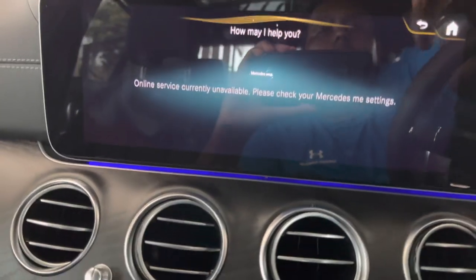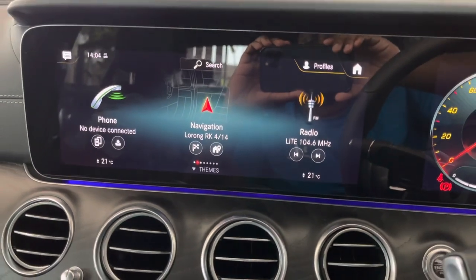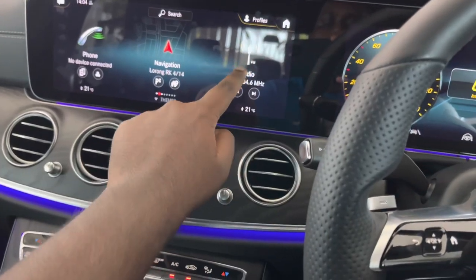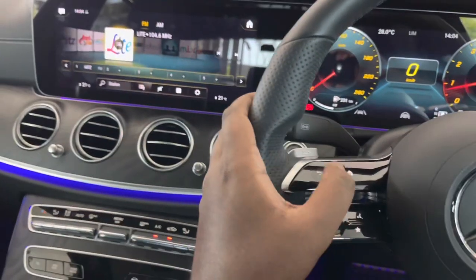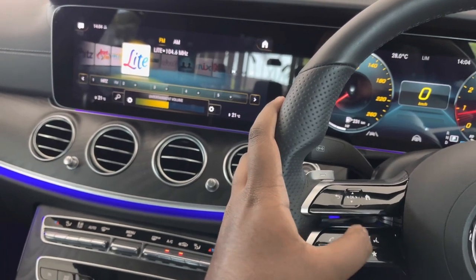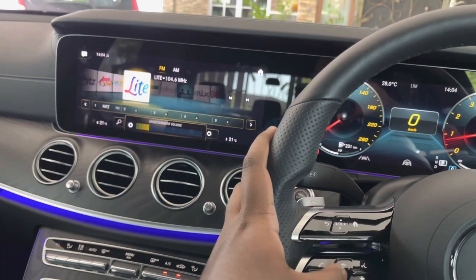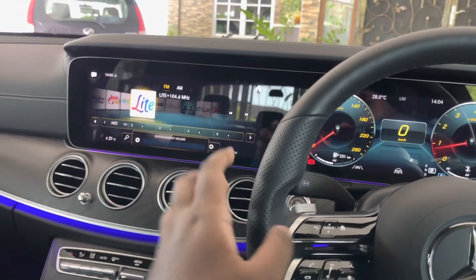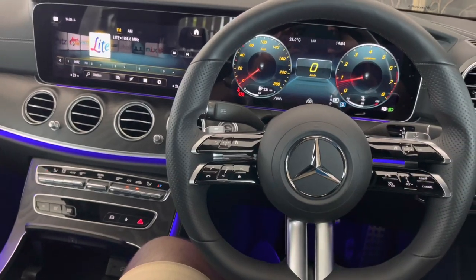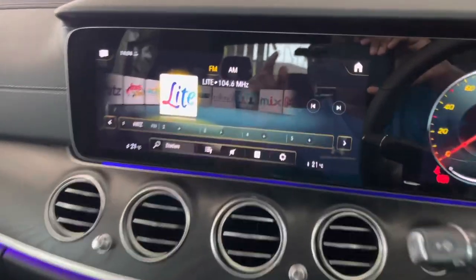As you can see, how can I help? It kind of recognizes Hey Mercedes sometimes. So let's go ahead and give it a sound test. Let's go to radio. And let's just give it a quick sound test. Yeah, from what I hear, the sound system does sound really good. I obviously can't show you the full song because of copyright reasons, but hands down, the 13 speaker sound system does sound really, really good.